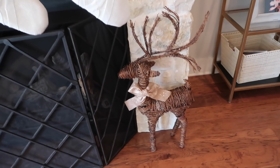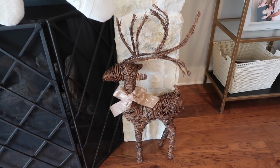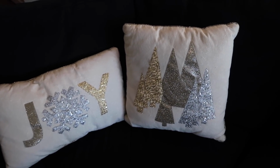My little reindeer here by the fireplace is so old, but I'm pretty sure that I got this at Pier 1, but it was years and years ago. If you've watched Vlogmas in the past, you've seen these. They're from Sam's Club, actually, many years ago, but they're so pretty.